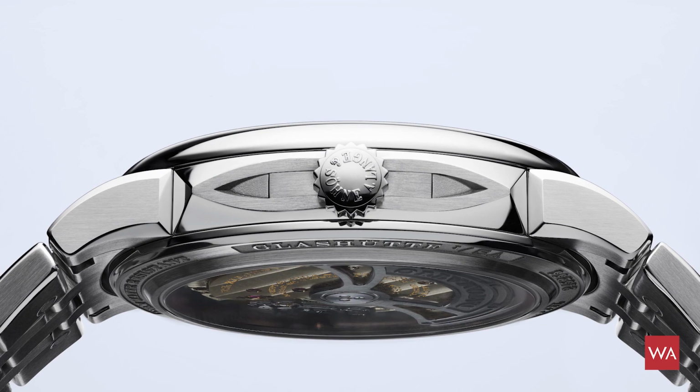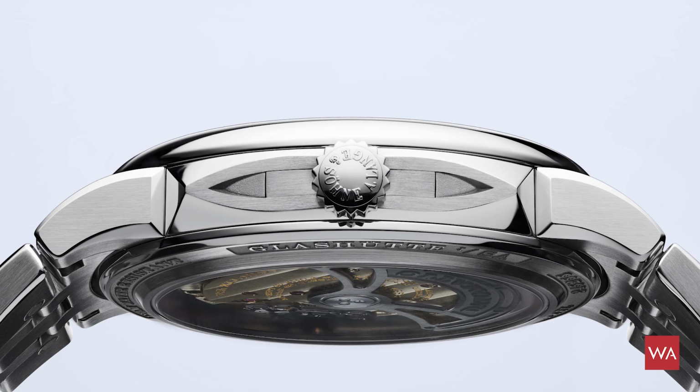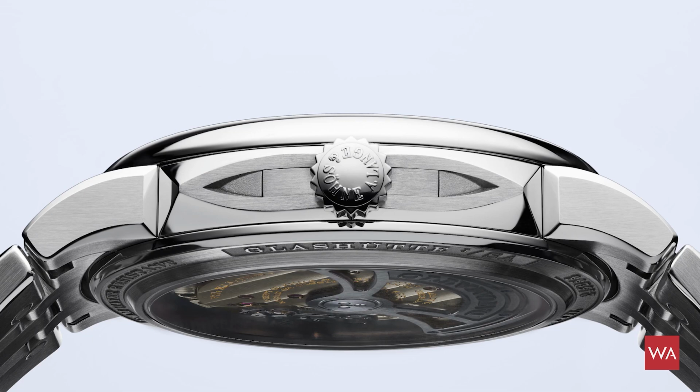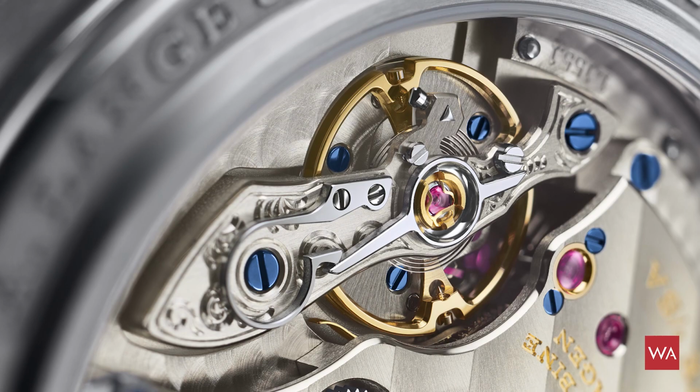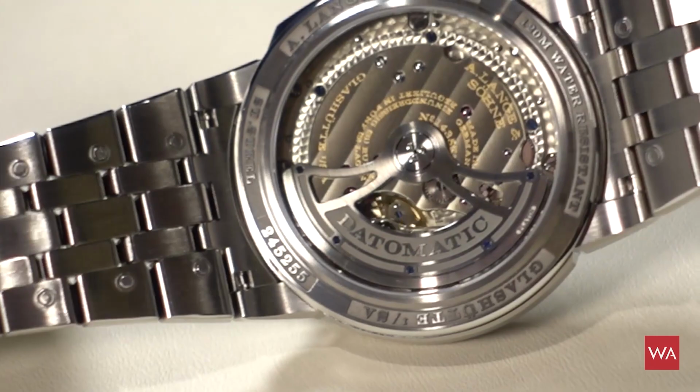Exactly. But coming to that balance wheel bridge, it has, of course, the engraving like we have on all the watches. But this engraving is a bit different. It's a small detail. You're going to love it. Normally, we have a flourish pattern on the balance cock. This is a wavy pattern with water drops, finely engraved.